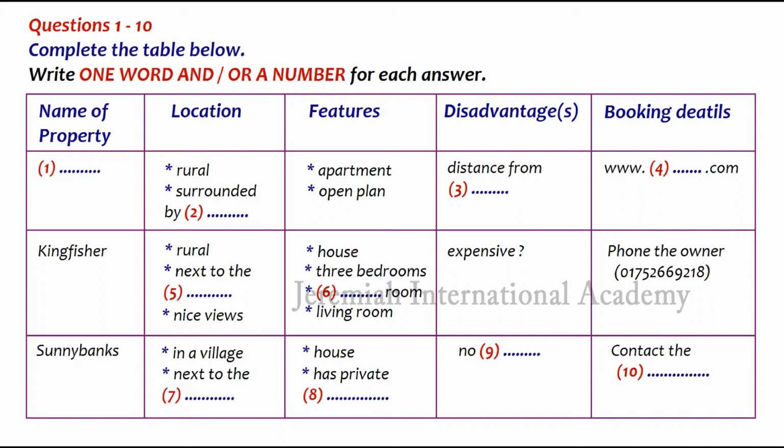Do you know how you book it? You have to book on the internet. There's a web address. It's www.summerhouses, one word? Yes, then .com. You'll be able to look at a photograph on that. Okay. And what about the others? Where are they? The second one I'm thinking of is called Kingfisher, and that's even more rural. It's a really beautiful location, in fact. It's by the river, and it's got nice views. It overlooks woodland on the other side.